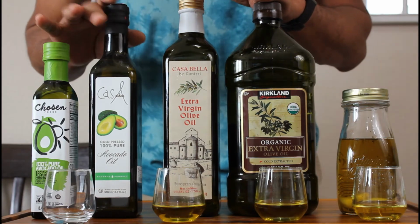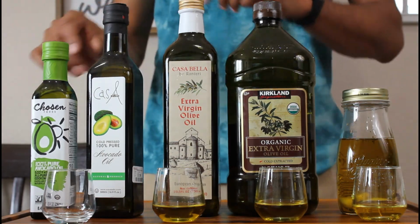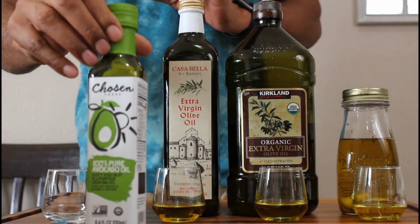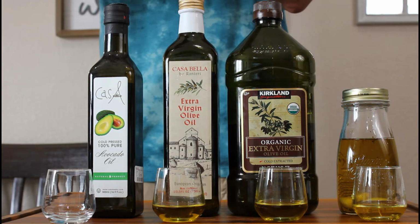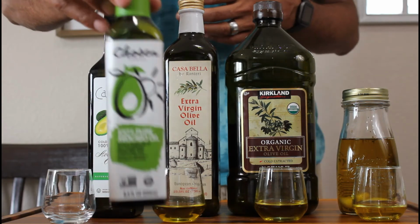Let's get into tasting this avocado oil right here. This is the one I'm gonna taste right here. All right, this is the one that I paid a little bit more money for, a bottle a little bit bigger than this one. It's like 18 bucks almost. This is 8.4 fluid ounces, man. So let's find out what the taste is like.